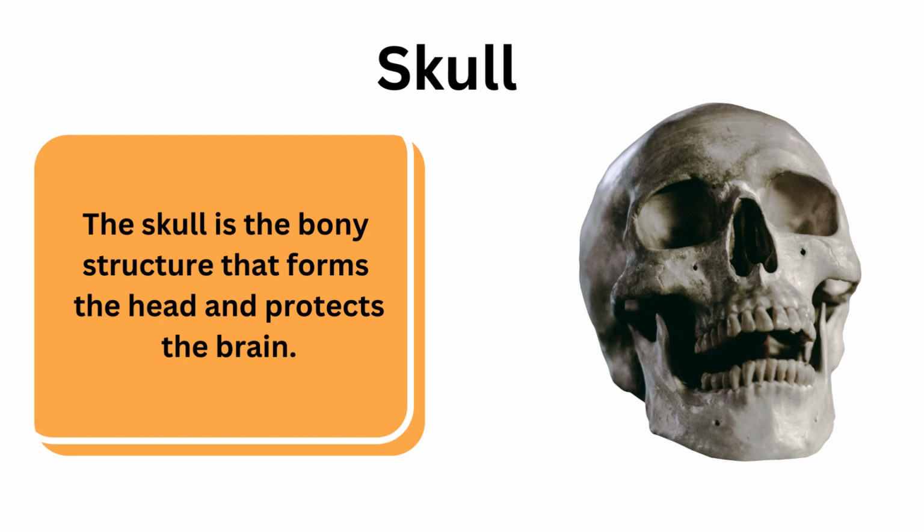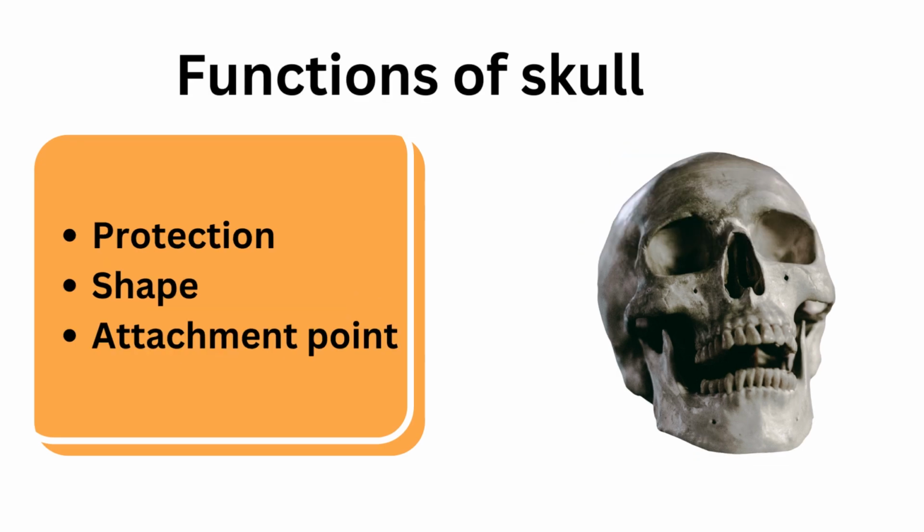The skull has a few important functions that are really important for our body. The skull provides a hard, bony barrier that helps to protect our brain from injury. The skull gives shape to our head and face, which helps to make us look unique. Many muscles and other tissues in our head and neck attach to the skull, which allows us to move our head and face in different ways.